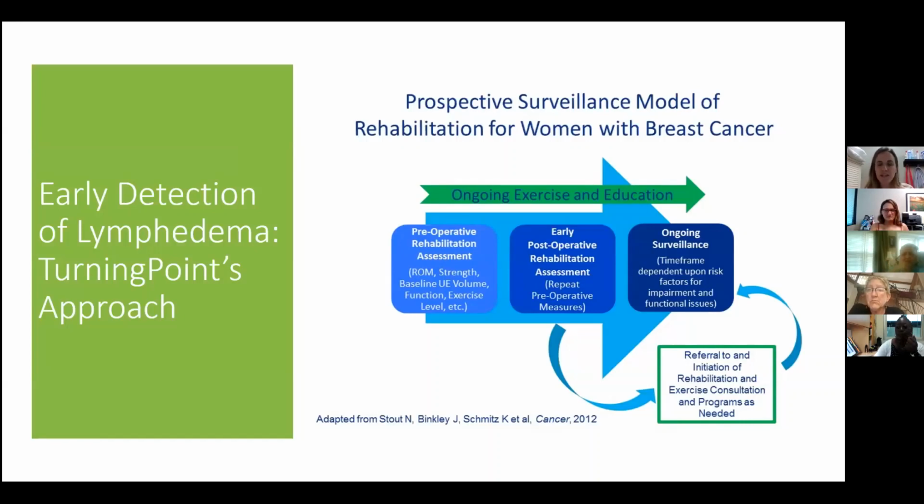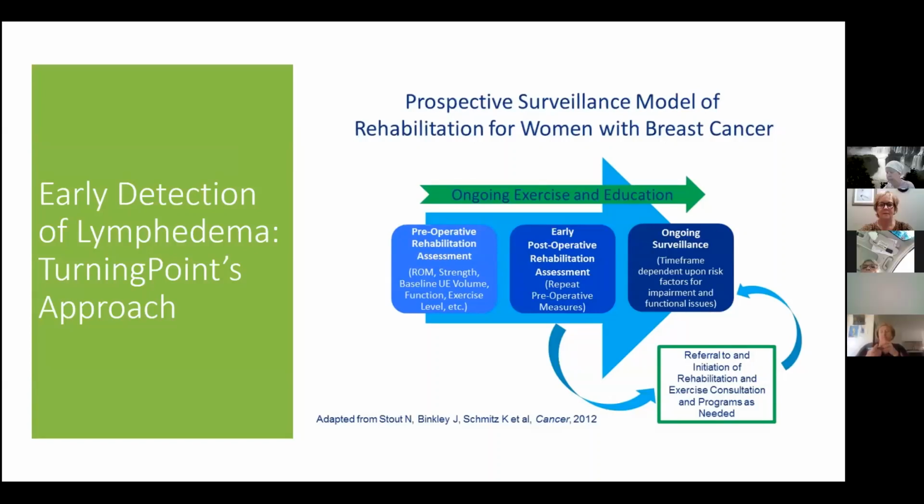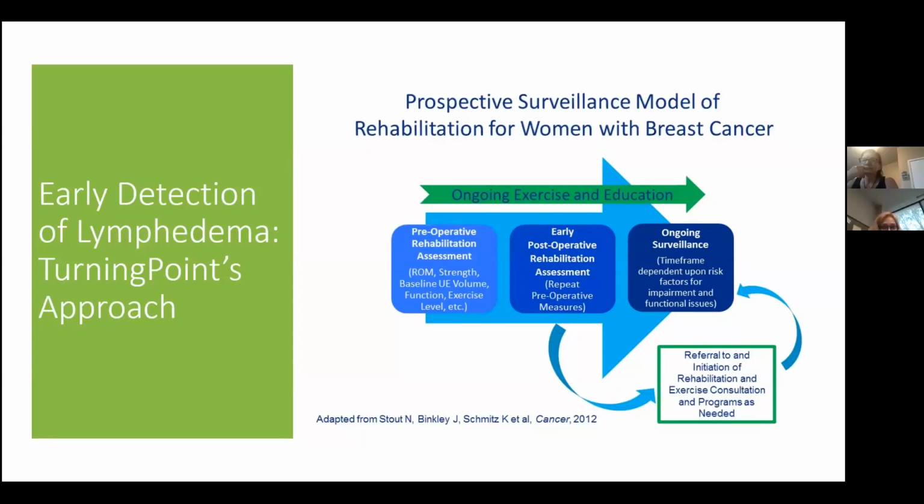So we know what your true baseline is, and we're looking at your range of motion, your strength, all that good stuff. And ideally, we're able to see you post-op. If there are any impairments, we're then able to initiate treatment and work on those things. And then really the ongoing surveillance, checking in on the volumes, exercise, strength, all of that stuff. And then throughout the continuum, we've got the ongoing exercise and education.